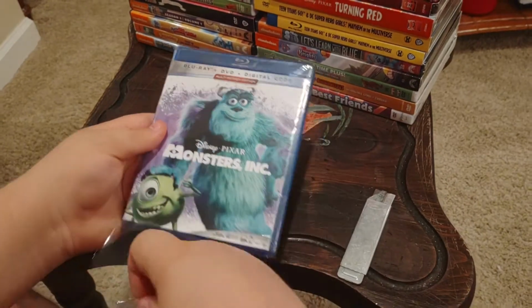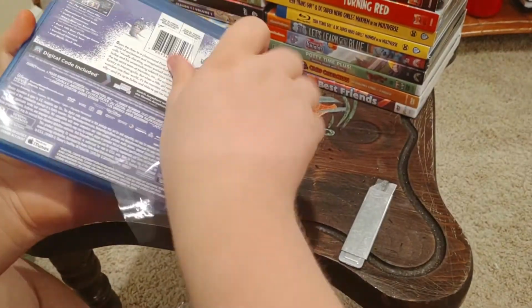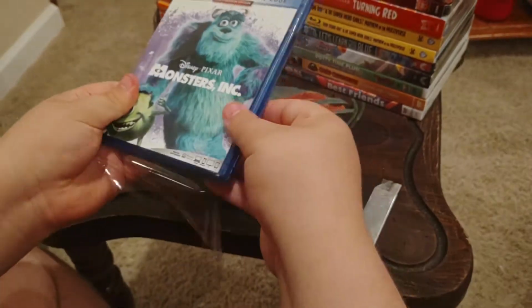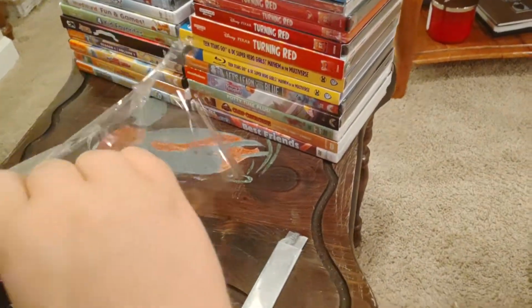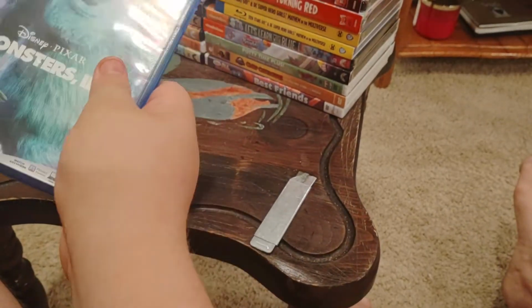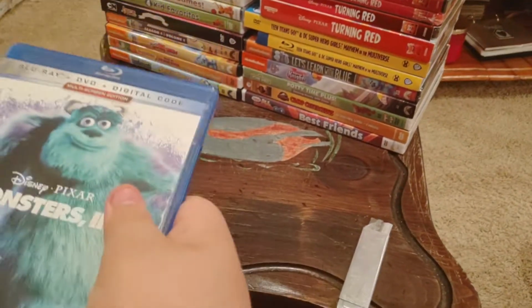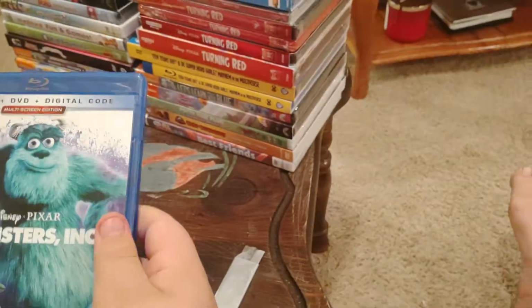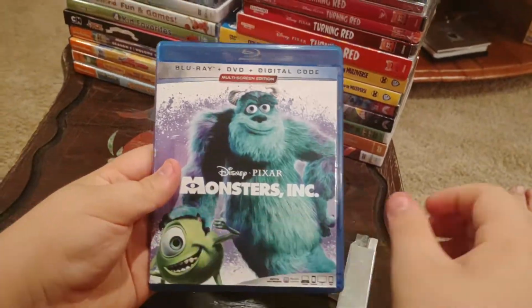Hey, Dad, you forgot to put the artwork on the walls. Cricket goes first and then Tilly goes second. Cricket goes next to Sesame Big Bird and Tilly goes next to Oscar. Alright. Cricket next to Big Bird, Tilly next to Oscar. Right, buddy? Yeah. Right? Yeah. Yeah. Okay.